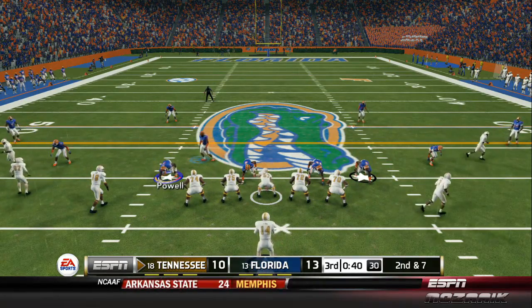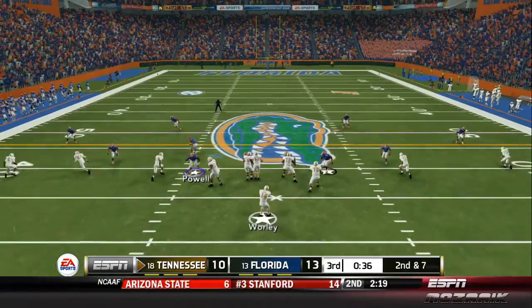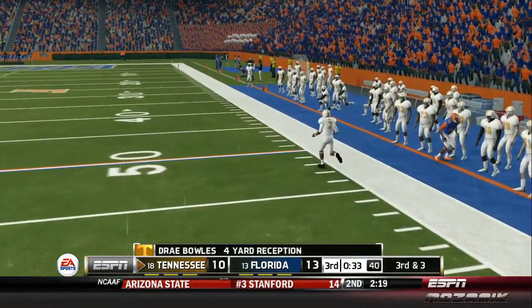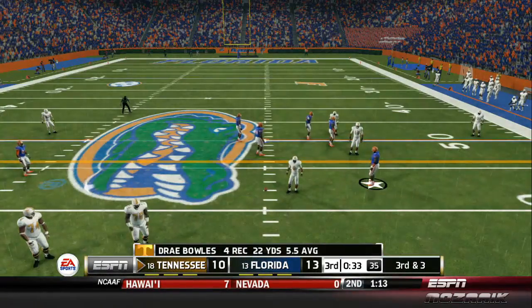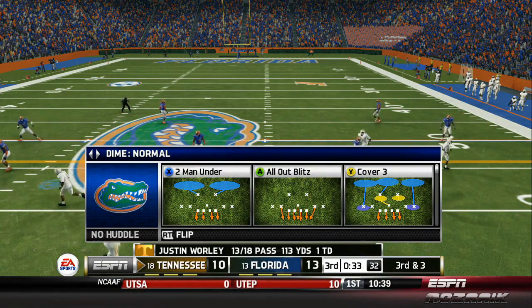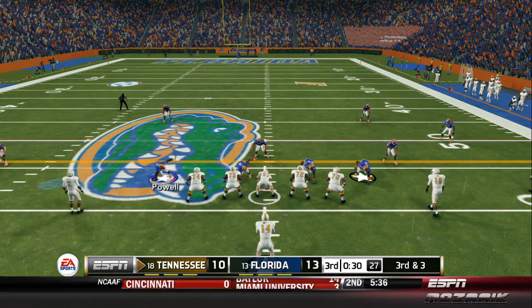In the shotgun and 5 wideouts. He steps out at the 42. Call it a gain of 4 yards. That makes it 3rd and 3. Really one of the very tough places to play in college football, and it's no different today.